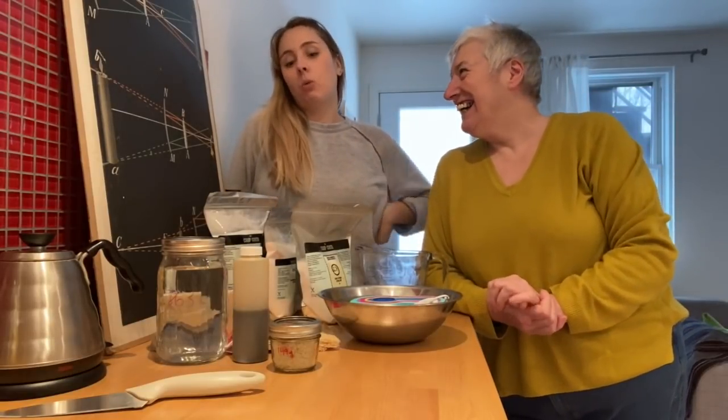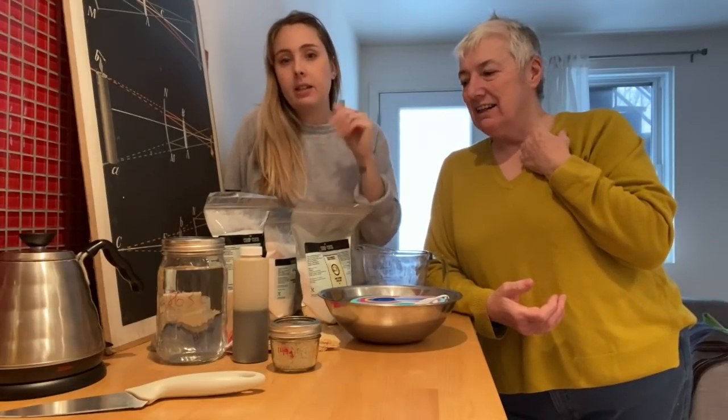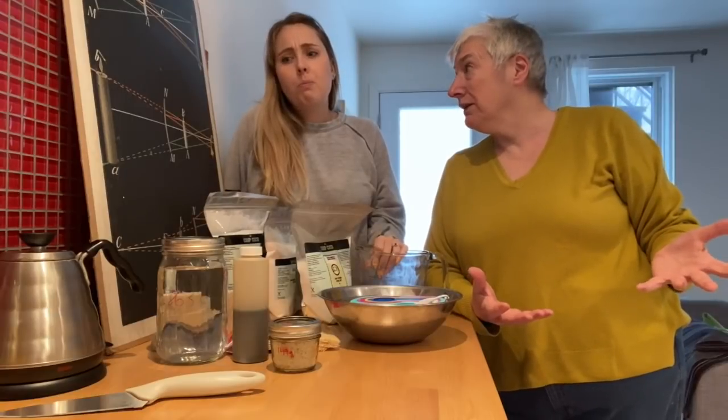Yeah. Spread the word about, you can be making these cleaning supplies at home. It's really easy. It's really cheap. But out of stuff that you've got lying around, pretty much.